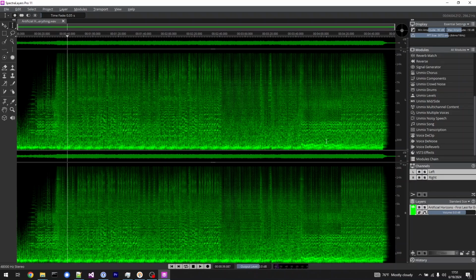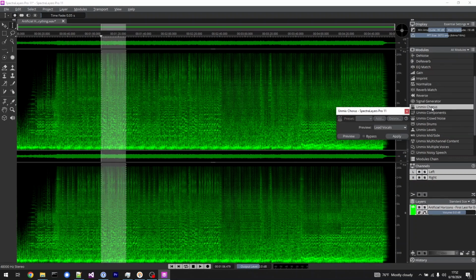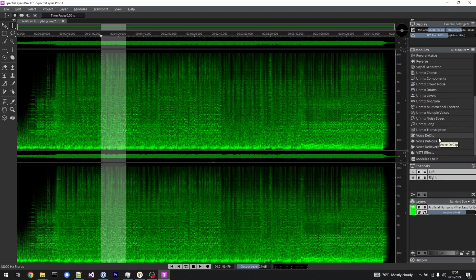All right, so I'm going to unmix this. Well, you know what? Let's pick a selection that has vocals in it. Unmixed chorus, so we can preview the lead vocals. All right, so let's try unmixing the backing vocals. Interesting. So it did pick up the backing vocals there, but it also had the background instruments in it as well. I see that. Crowd noise, drums, levels, multi-channel. We have multiple voices. Unmixed voices, multiple voices is cool.